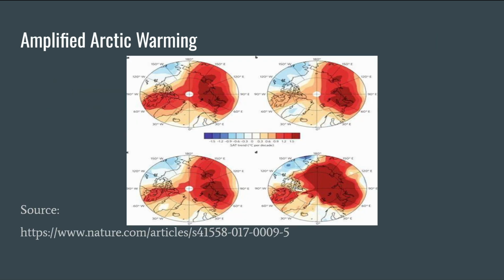This is a photo that I'm sure we have all seen at some point, illustrating the drastic warming happening in the Arctic in relation to the rest of the world.